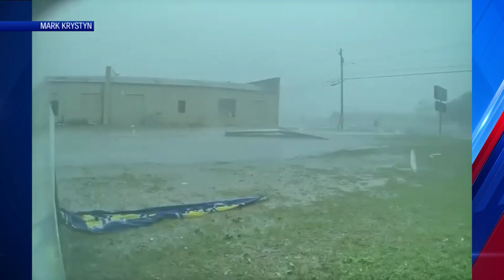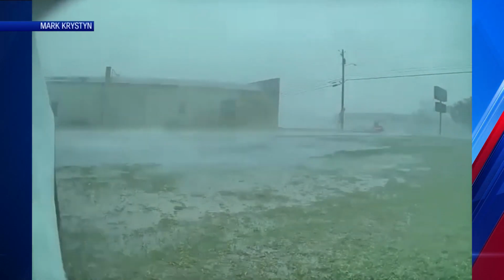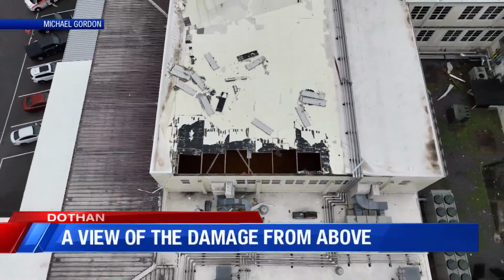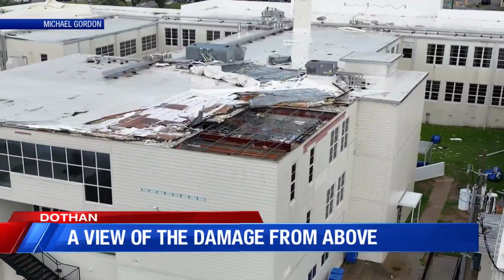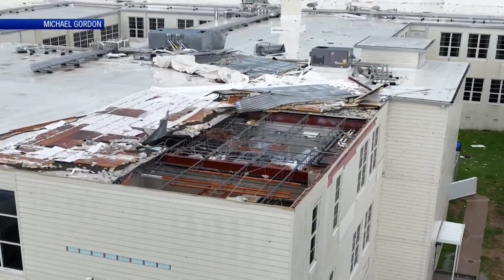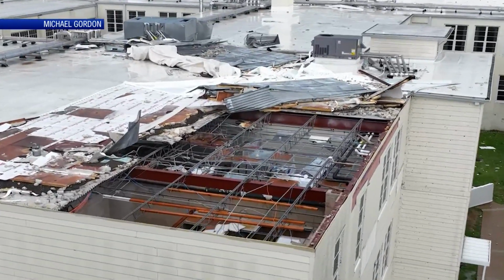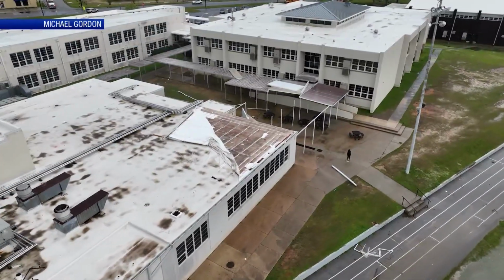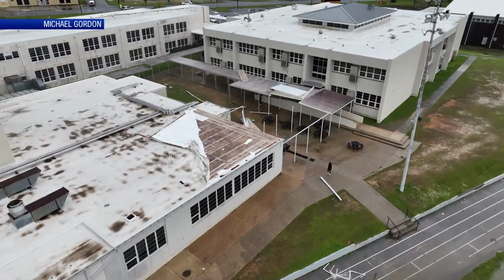So we saw just how damaging this wind was, and then we saw what happened afterwards. This is drone video from Michael Gordon, giving us a bird's eye view of the destruction. You can really see just how much damage this suspected tornado caused at Dothan Prep, ripping up the roof right off the building. And it also shows the moment students were let out and taken to Doug Toe Rec Center as many parents scrambled to find their children.